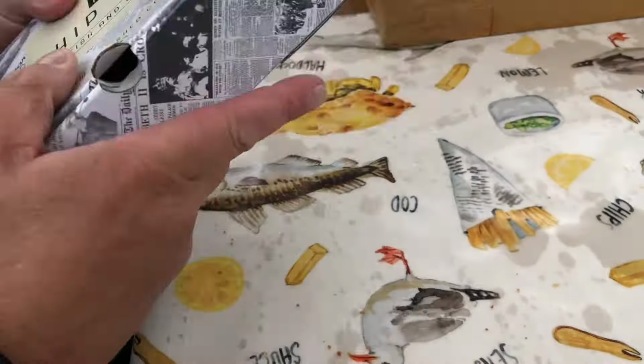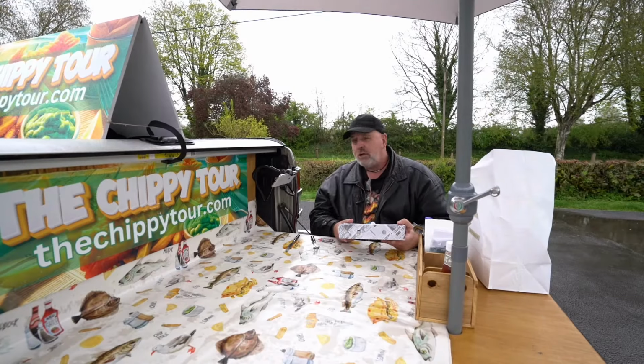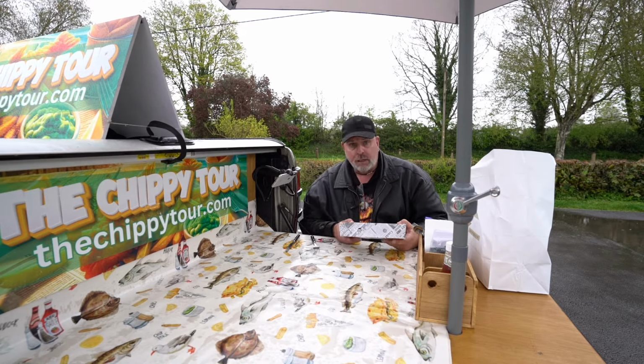Look at this box. I mean, that's a quality box. It's even got their logo on it. I think this is the only Chippy in the village. But what a beautiful village it is.